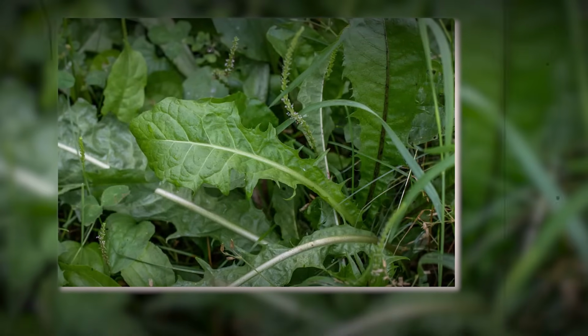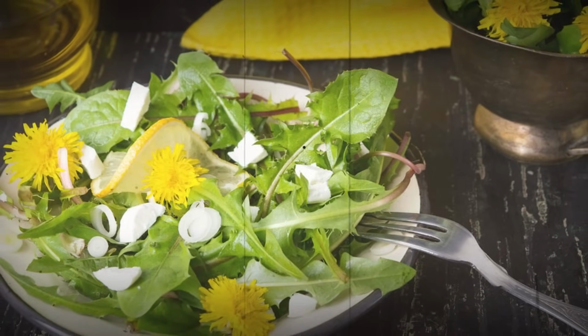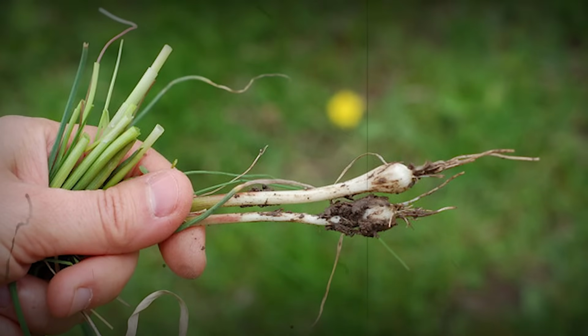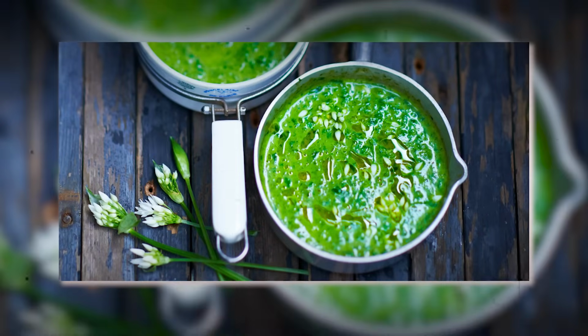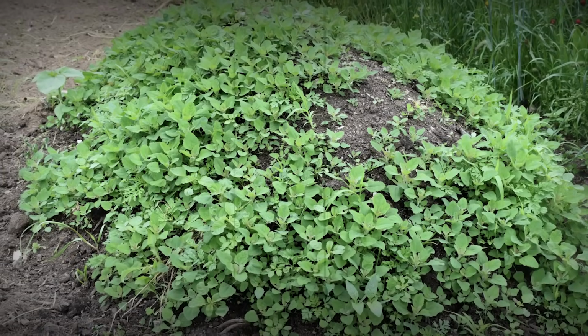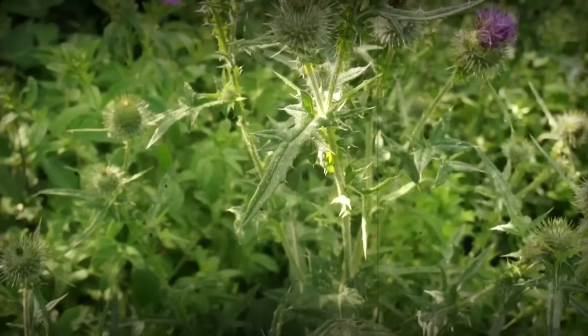Dandelion greens were one of the most commonly eaten wild plants, sautéed or added to salads for a bitter, spinach-like flavor. Wild onions and garlic were also easy to find and added much-needed taste to soups and stews. Some even harvested purslane, nettles, and lamb's quarters, all of which provided essential vitamins.